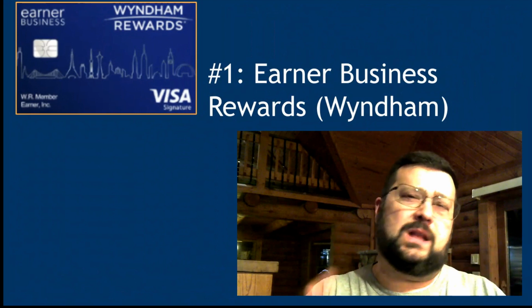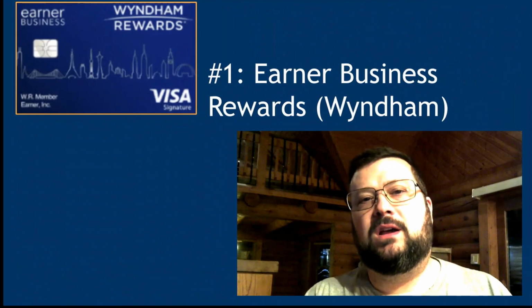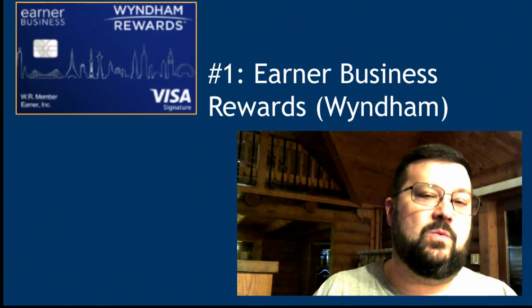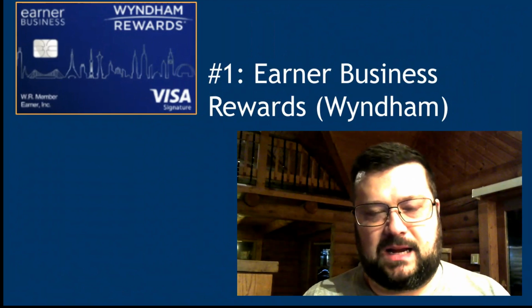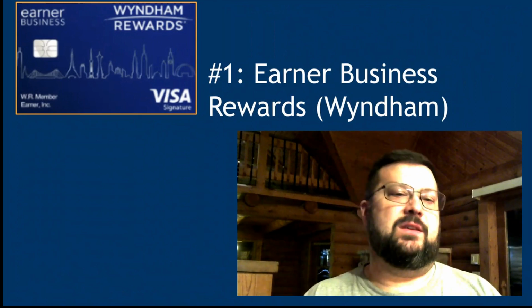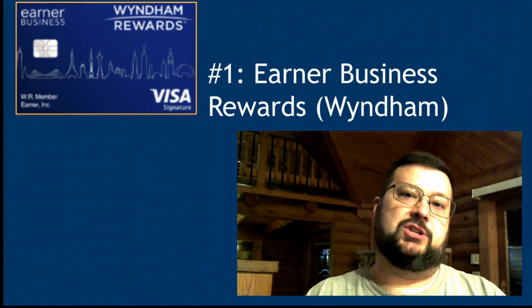And that's really the only use I have for this card. I don't actually use the Wyndham card to stay at Wyndham properties. Maybe I will someday. With one exception, we had kind of an urgent situation come up and spent the night in a Days Inn once, and I used points. But other than that, this is mainly going towards Vacasa and cottages.com.